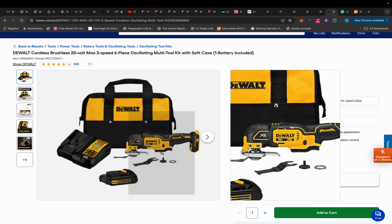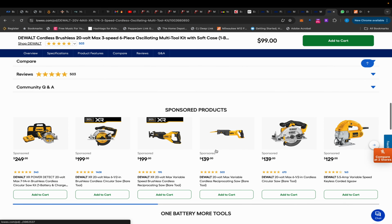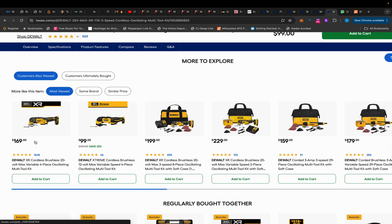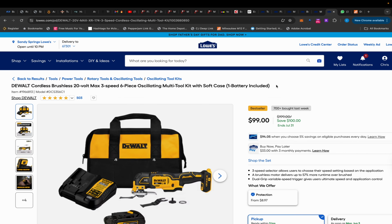That's just insane. If you go down here, it'll probably just show the oscillating tool itself. The oscillating tool itself is still on sale. Look, for $169. Just the tool itself, tool only, is $169. You get the whole kit for $99. That is absolutely insane. Everybody watching this, you should have an oscillating tool now.